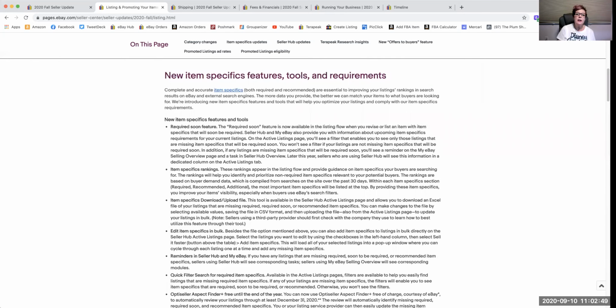Next thing is new item specifics. The item specifics have been talked about ad infinitum, and there's a lot of upsetment over it. I've been upset over it myself. I list in clothing. Oh my gosh, the clothing item specifics are just nuts. And it makes the listing kind of onerous.